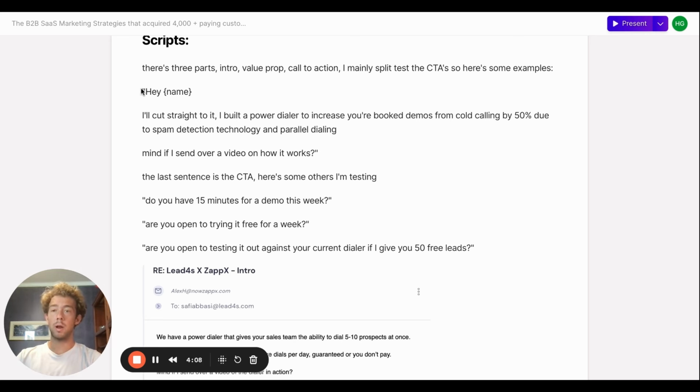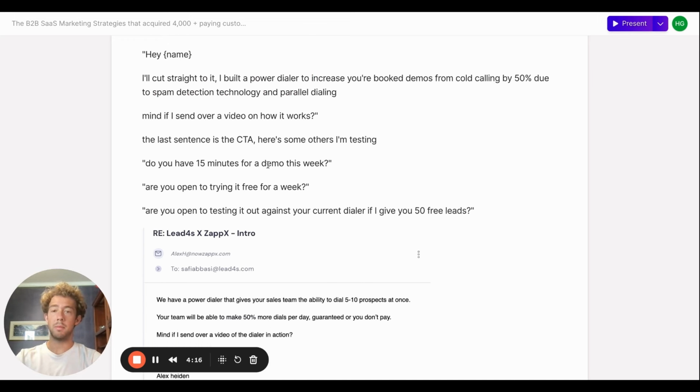So this part right here, I'm mainly keeping the same. And then I'm testing these different call to actions. So, mind if I send over a video on how it works? Do you have 15 minutes for a demo this week? Are you open to trying it for free for a week? Are you open to testing it out against your current dialer if I give you 50 free leads? So again, these are just some of the things that I'm testing.